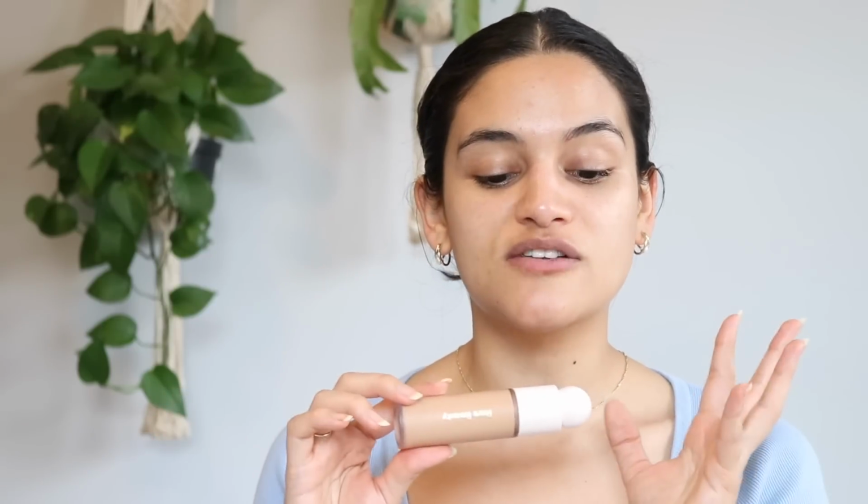It is especially nice when blended out with my fingers, which is something that I don't typically like to do with foundations, but this formula in particular works really well and is really impressive when you blend it out with your fingers. So I reach for this one pretty often, especially when I want a little bit more coverage.